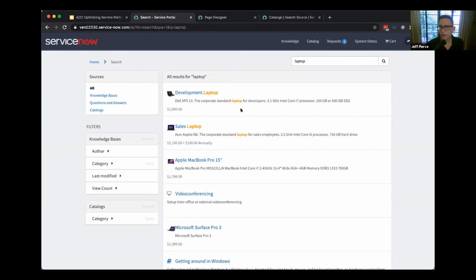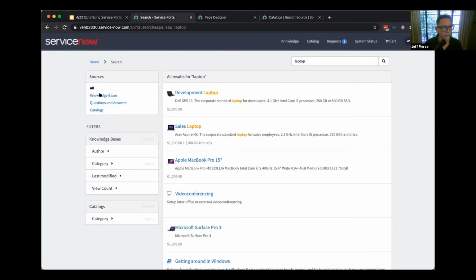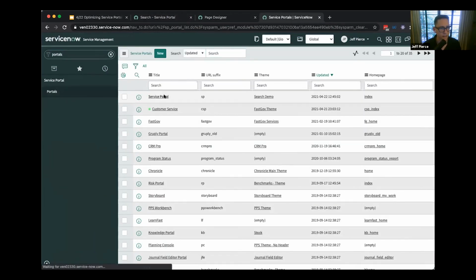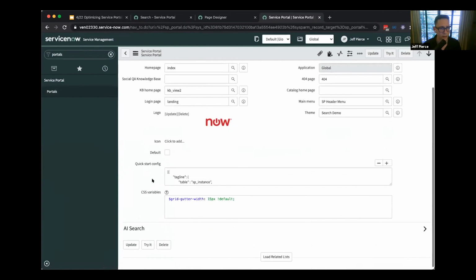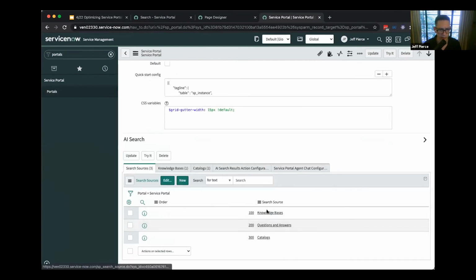Okay, so second topic here, and we're going to wrap this up, is using the search sources as the main filters, right? So see here on the left-hand side, we've got the search sources. This corresponds directly to the list of search sources in my portal. So if I go to the service portal, go down to my related lists, there they are in that order, right?